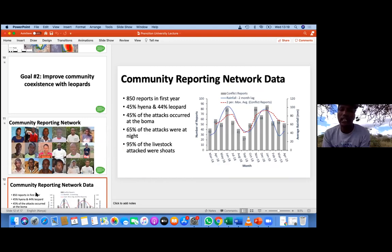In that case, between April 2018 and 2019, this community reporting network had already reported about 850 reports in the first year. The people claim that 45% of the cases are hyenas, 44% are leopards, and 45% of attacks occurred at the boma, because we also ask in the questionnaire whether the cases occurred in the boma or outside. The boma is the enclosure where the livestock stay.